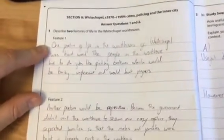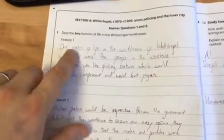Bit of an exam walkthrough. Not going to go on forever. You can pause and rewind if you need to. But for this first question, well, you start with one feature of.